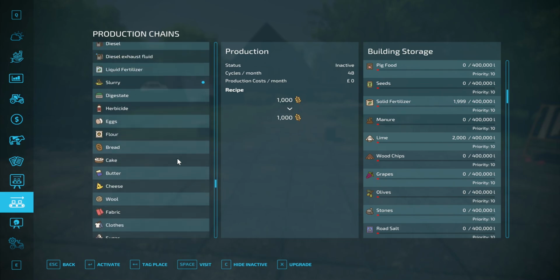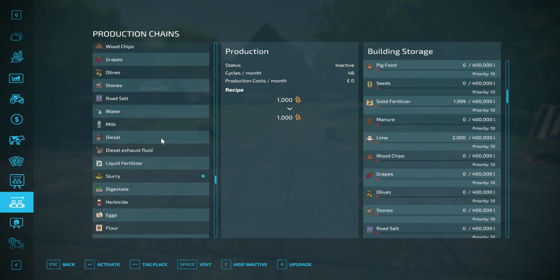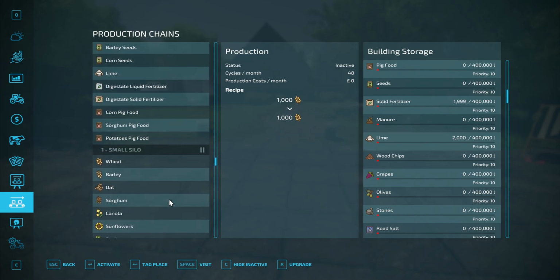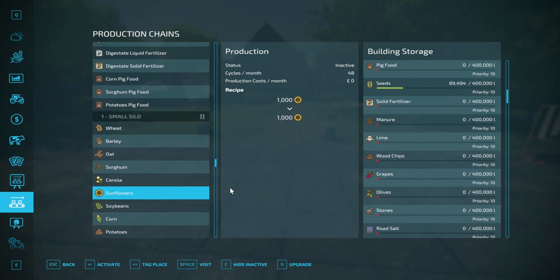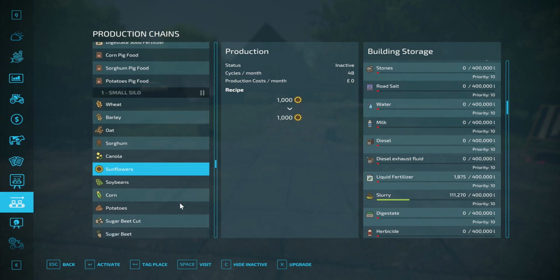Oh, that's a small silo. No, that's the one, the new one. That's field one silo. I wanted to call it that as well, but I'm not near enough to it. You have to be next to it in the construction menu. It's not the small silo, but that's got the seeds in it. So don't make the mistake of actually.